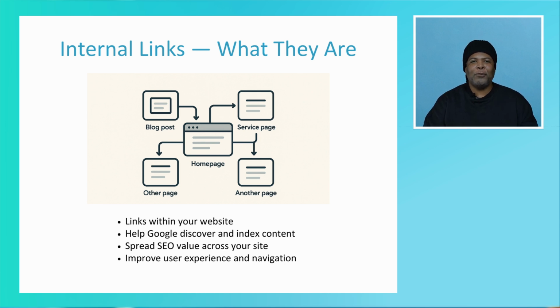First, they help Google to index and discover your web pages. When one page links to another on your website, it's telling Google that the page it's linking to is important and it must be indexed. Secondly, internal links allow you to pass SEO value around your website.